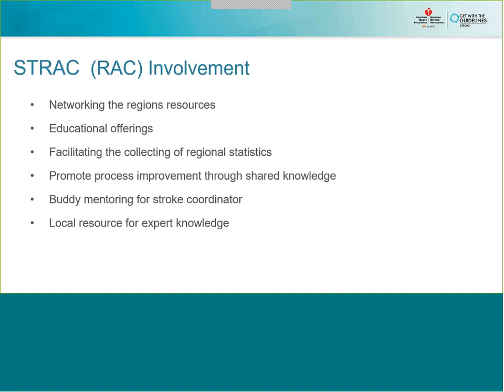The RAC was really great about facilitating the collecting of regional statistics. Rather than us having to submit all of our registry to the state, we submitted it to the RAC, and the RAC submitted it to the state for us, and that took one step out of it. As a stroke coordinator in a small hospital, you probably have multiple things that you're doing. You're not just being a stroke coordinator, and you don't have the time to do all the details. You don't have auditors to do your auditing for you, or people to send stuff for you.